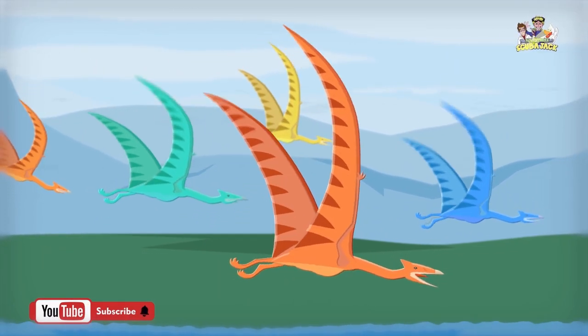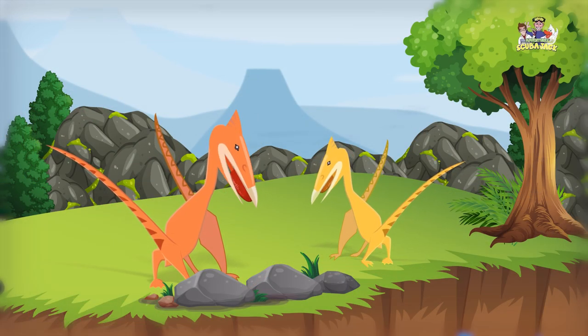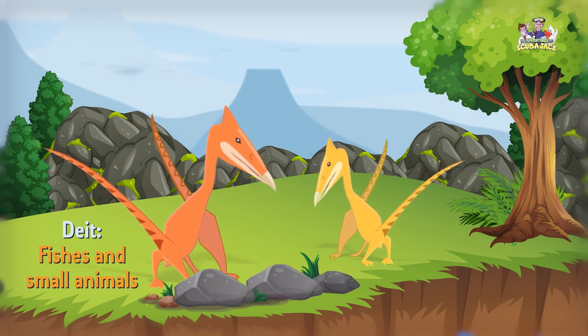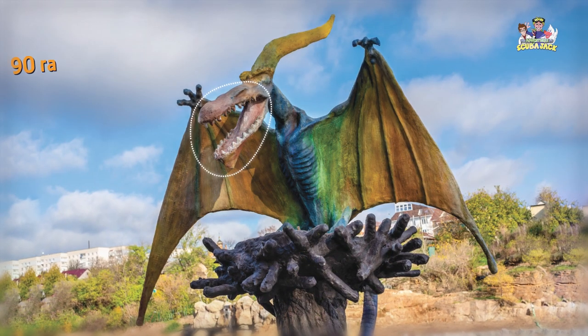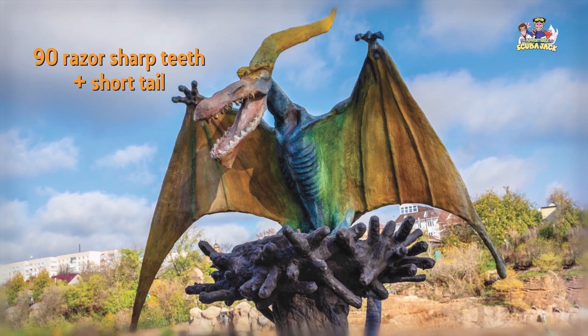Yes, they could fly, and they are warm-blooded, which means they can create their own heat. Pterodactyls were carnivores. Their diet mostly consisted of fish and other small animals. Pterodactyls looked like giant birds. They had long beaks with about 90 razor-sharp teeth and had a very short tail.